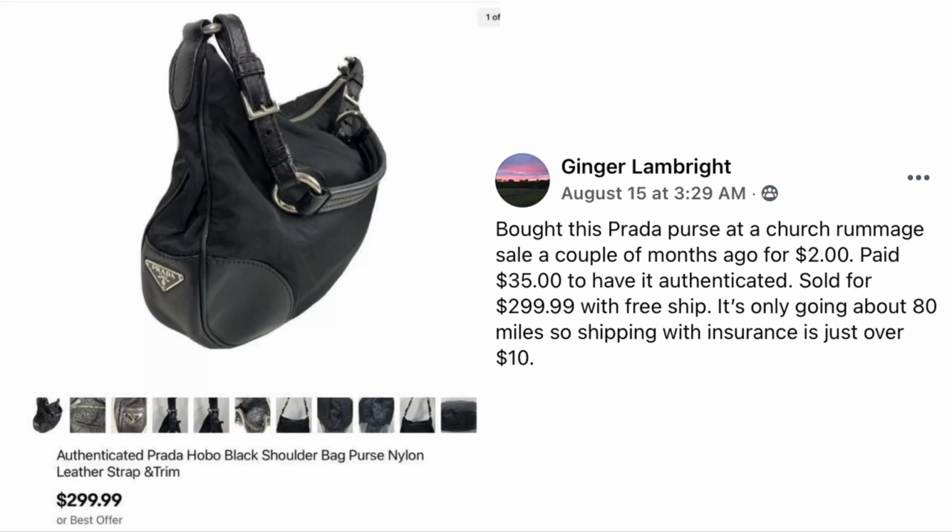Ginger Lambright bought this Prada purse at a church rummage sale a couple of months ago for $2. Paid $35 to have it authenticated. Sold for $299.99 with free shipping. It's only going about 80 miles, so shipping with insurance is just over $10.